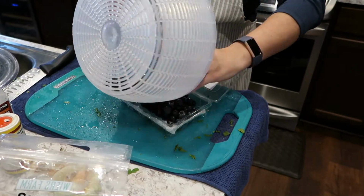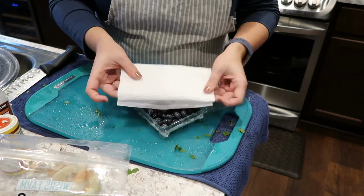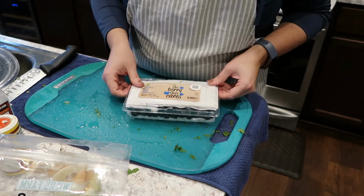I'm just taking a paper towel. I put one at the bottom, we'll put one at the top too. Just folded it into thirds and laying it right in there. And those are ready for breakfast or snacks or whatever.